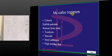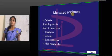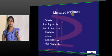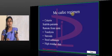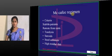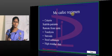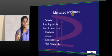So in the case of stable patients with preterm babies, what we do is tocolysis. First stop the contracting uterus so that further bleeding is stopped, and further separation of the placenta is stopped, due to tocolysis. Next, steroids. Steroids for what? For fetal lung maturity, so that at least we can gain 24 hours. How many doses are we giving? Betamethasone? How many grams? How many hours apart?